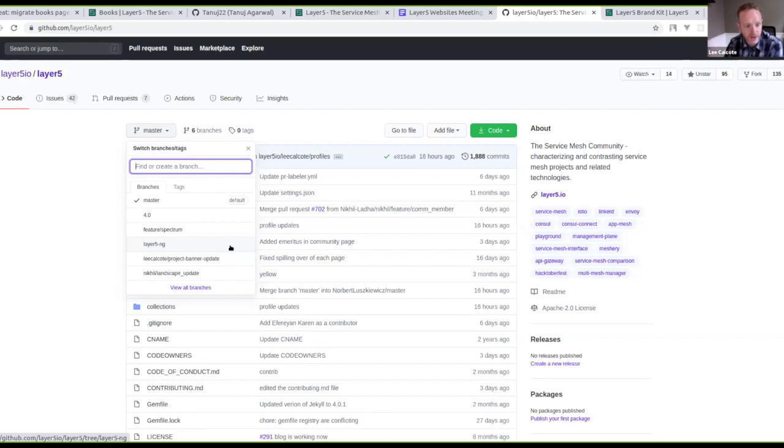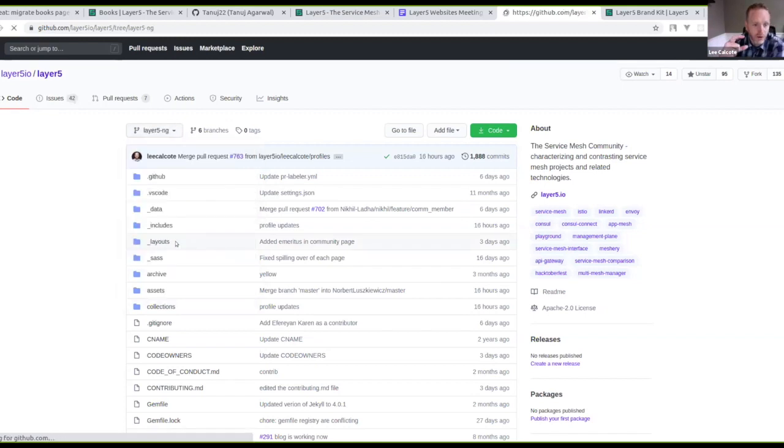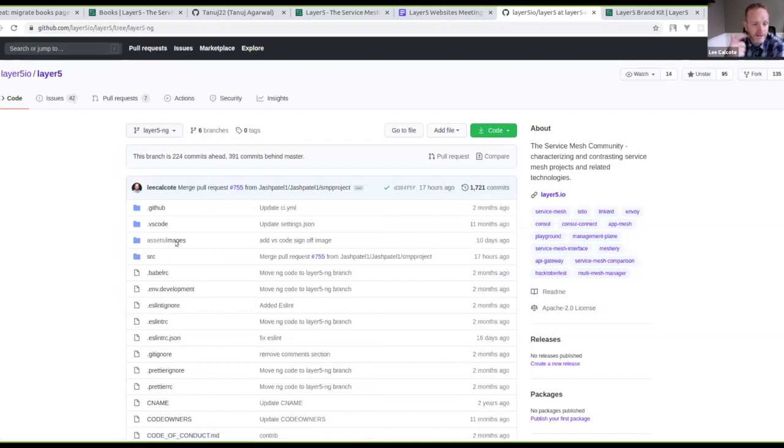It's based on Jekyll and has been the site for a year. Tanuj and Josh and some of the other talented people on the call are acknowledging that its time has come, that it's time to make a much more intriguing and robust site that will contain many more pages and much more content. To get us off on the right foot, they've identified that the new site would be based on React, specifically Gatsby as a framework, and there's a lot more power in there.